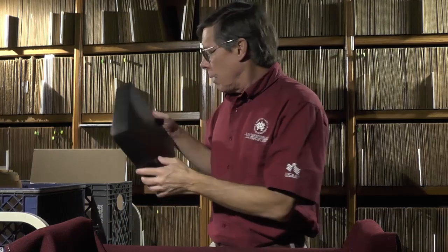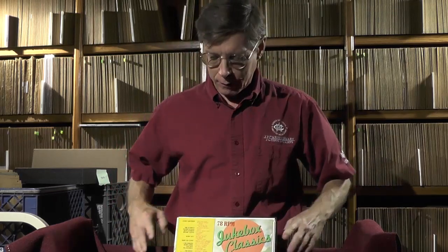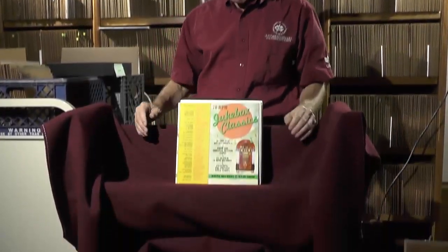This is the end, but not the end of the video, just the end of the crate. Here we are with our last crate of records, crate number 6. This is the oversized stuff, so there's going to be some kind of miscellaneous things in here. But the last lot in the auction for 78s is lot number 7904. Then it jumps into the Edison Diamond Disc.